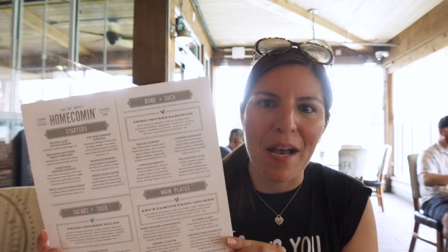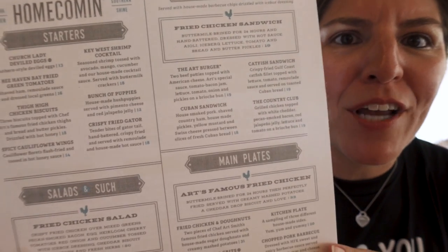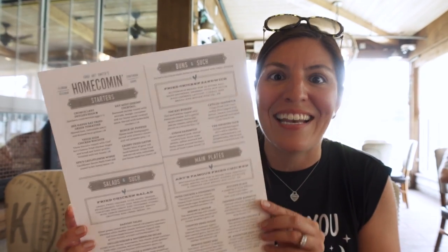So I don't know what we're going to do here. This should be interesting. Are we going to be able to walk out of here? There are all kinds of really yummy, good Southern home-cooked classics on here. You've got your cheddar drop biscuits, your cheesy grits, your creamy mashed potatoes, your fried chicken.